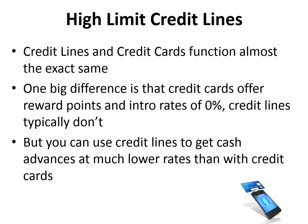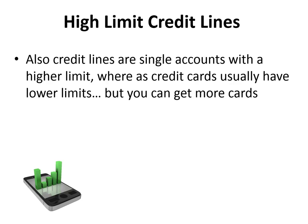But if you want to take cash out of that, you want to get $5,000 in cash to buy stuff you can't buy with credit cards, well then a credit line probably makes more sense because with that you don't have to pay as high a cash advance limit as you would with credit cards. And credit lines are single accounts with a higher limit, which could be good, but credit cards have lower limits, but you get multiple accounts. So that breeds the competition that gets you higher limits through time, that establishes more trade lines.